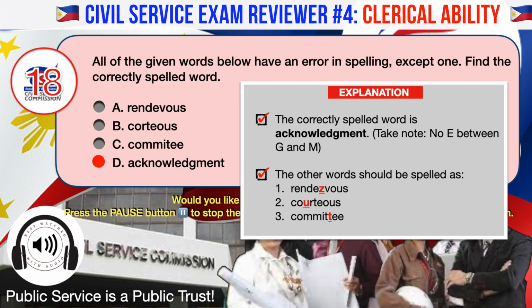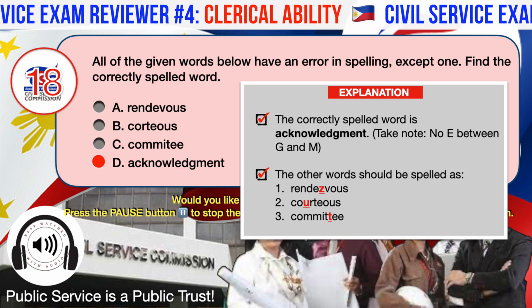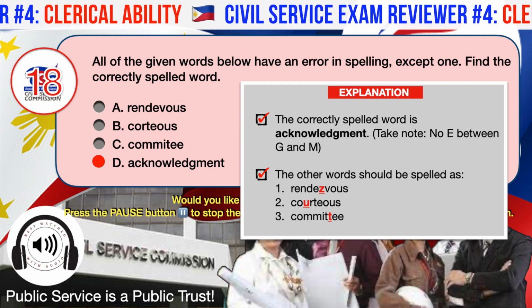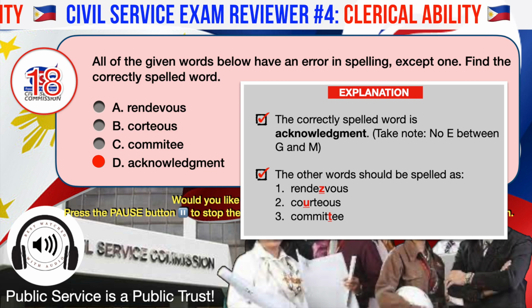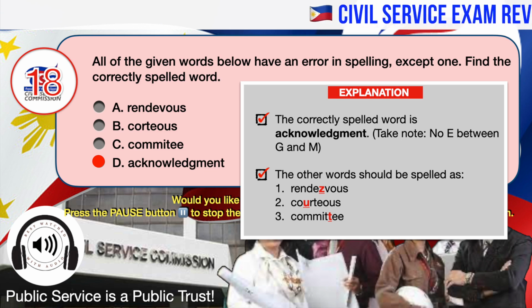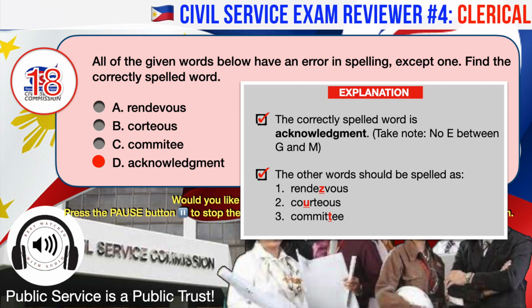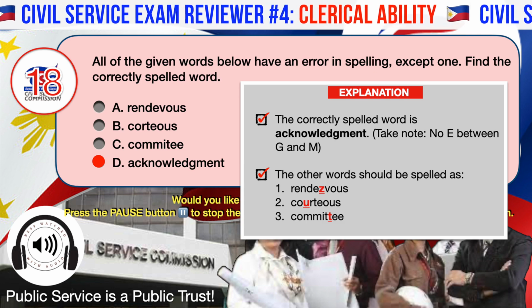Rendezvous. R-E-N-D-E-Z-V-O-U-S. Rendezvous. The silent Z is missing in the given word. Courteous. C-O-U-R-T-E-O-U-S. Courteous. From the root word, court. U is missing in the given word. Committee. Committee is spelled with two M's, two T's, and two E's. A T is missing in the given word.